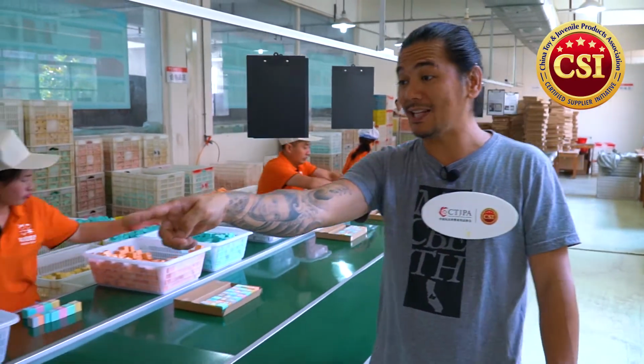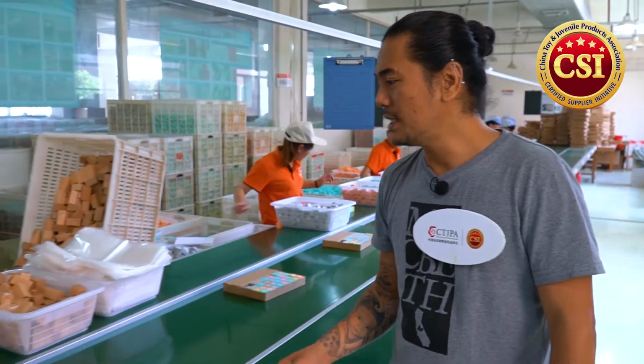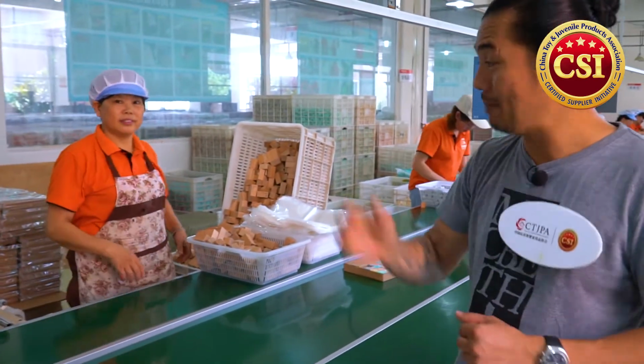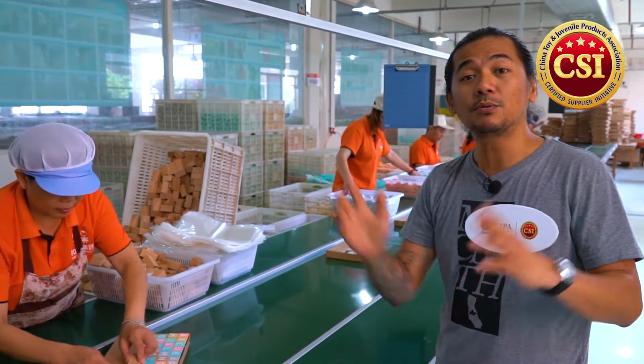And then here at the end, this is where it ends. So it's ready for wrapping. And then she seals it. There you go. And storage or package. And that is already ready to be shipped to the customers.